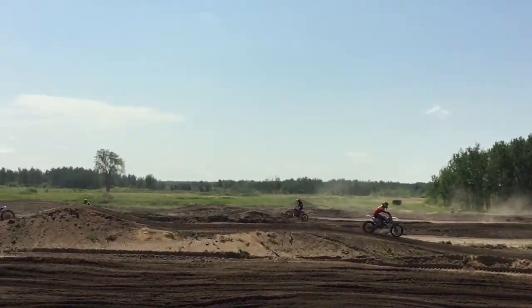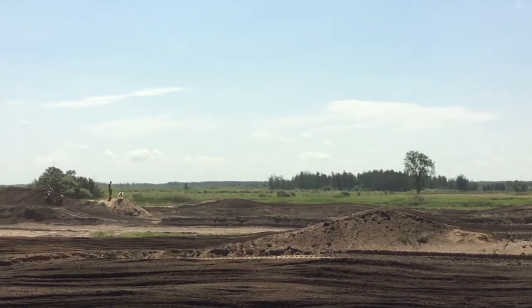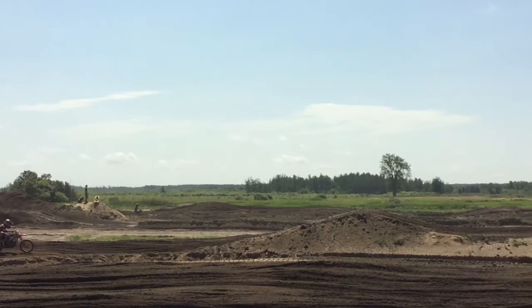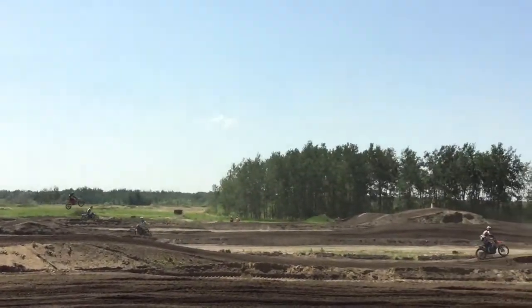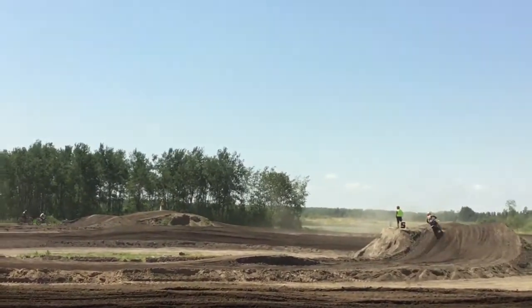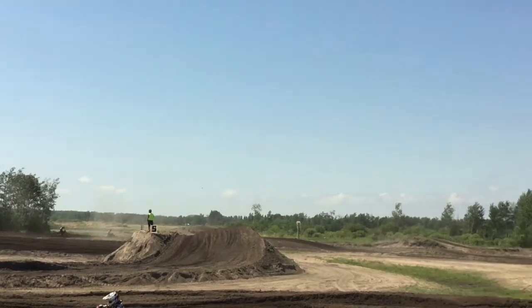Couple more laps to go for the Manitoba Schoolboy 12 to 18 class. So all these riders under the age of 18 years old, or maybe just at 18 years old. Kind of a stepping stone class from the little 85s to the big bike class.